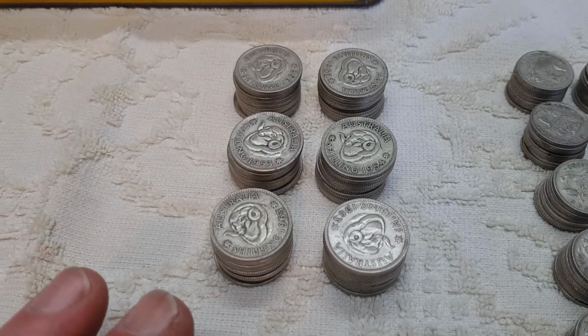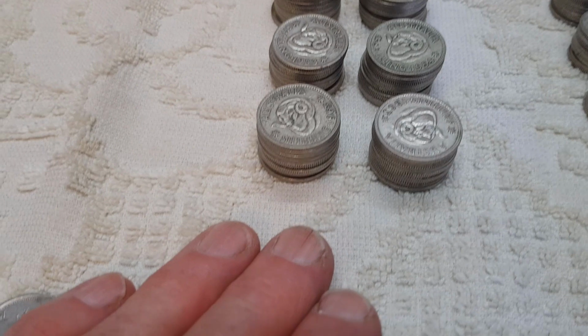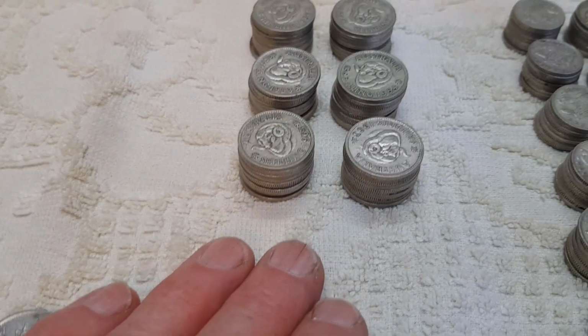Now the silver. All these shillings, there's 10, 20, 30, 40, there's 60 of them.